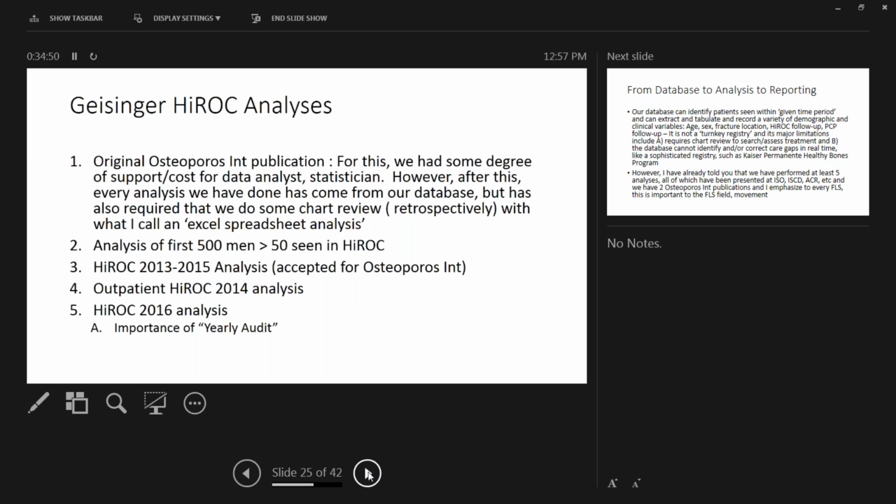The first thing we did after that initial publication was we said, we're seeing a significant number of men, so let's analyze them. So we looked at the first 500 men seen in our program, from program inception to about January of 2015. We've just had another publication. We don't have it in print yet, but it's been accepted to Osteoporosis International, looking at our 2013, 2014, and 2015 performance measurements. We've looked at our outpatient separate program again, and we just completed a 2016 analysis and are starting to look at what we did in 2017.